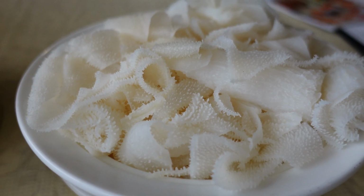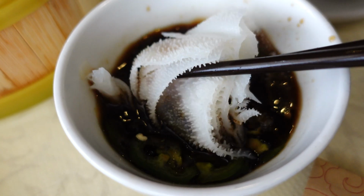This is probably the best beef tripe I've ever had. It's definitely the most tender tripe. It is so soft. Usually tripe is a bit on the rubbery side and a bit chewy, but not this one. It's so delicate and soft, incredibly fresh too.